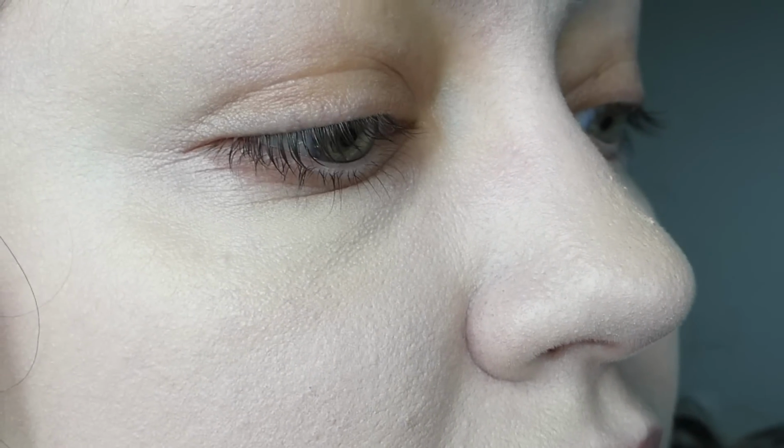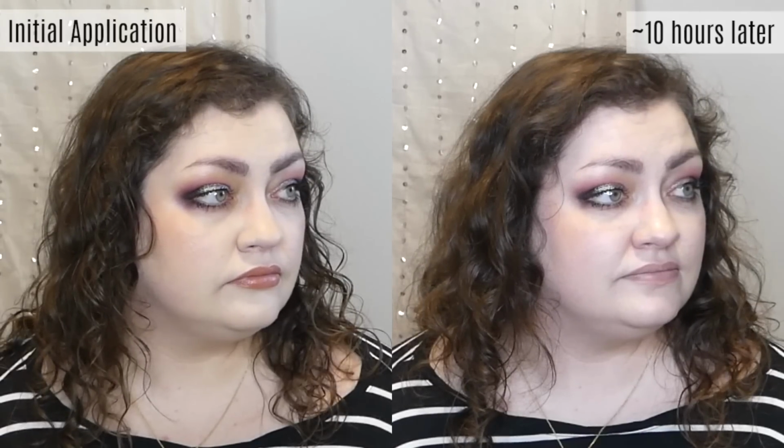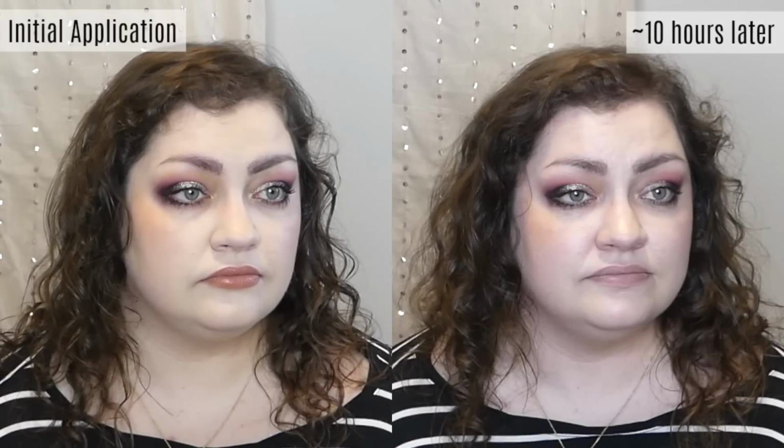It felt light all day, a little bit clingy in dry spots once again, but overall I thought it looked just fine on my face, and it was lightweight once again throughout the day, but I was also being super careful not to touch my face while I was going about my day.